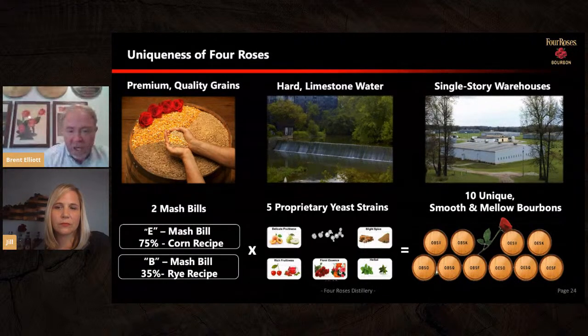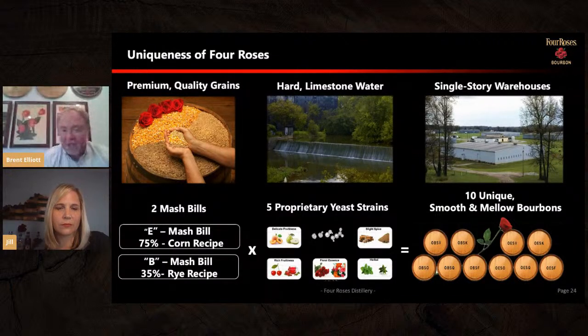Of course, we use hard limestone water from the Salt River. We have the single-story rick warehouses to create a nice, even maturation, and for us, that's important too. Now, many producers use multi-tiered warehouses, or most all use multi-tiered warehouses.